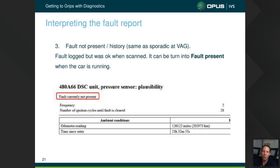The idea of these and the way they're describing it helps us diagnose it. So if I was to look at that fault currently not present, I need to go and drive this car. I need to put it through the conditions that set the code, just so I can see what's actually going on, to see whether it is going over a bump, or whether it is when I slam the door. I might be watching this particular DTC on the screen while we're doing the scan. I'll open and close the door and slam it a few times because it might be the shaking of the car, and it might change from fault not present to fault current.